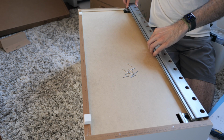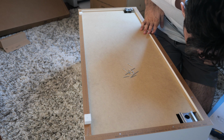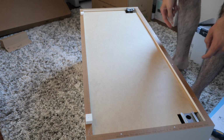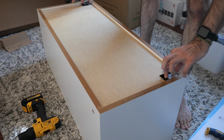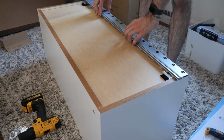And here's where I hit another problem. Oh, dumb son of a bitch. This needs to be higher up. Salvaged, thank God. Yes.